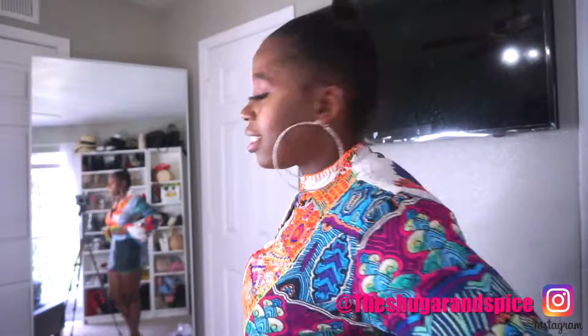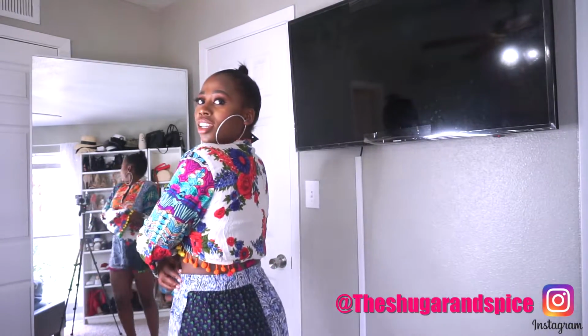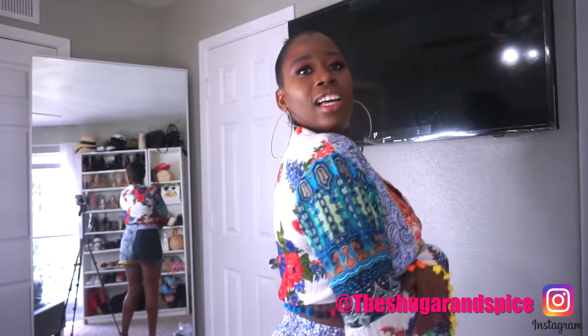So now moving on to this crop top and short set that I showed you earlier. This is how you make a statement on the beach. You're serving them faces and body at the same time. Let's see the bottom. You guys see? At least you can see from the mirror. I love it.